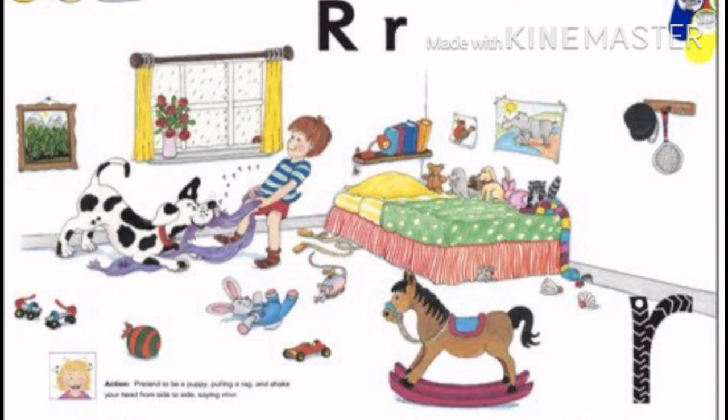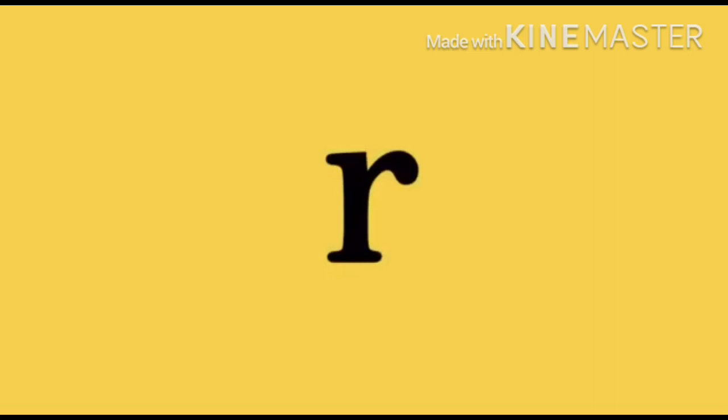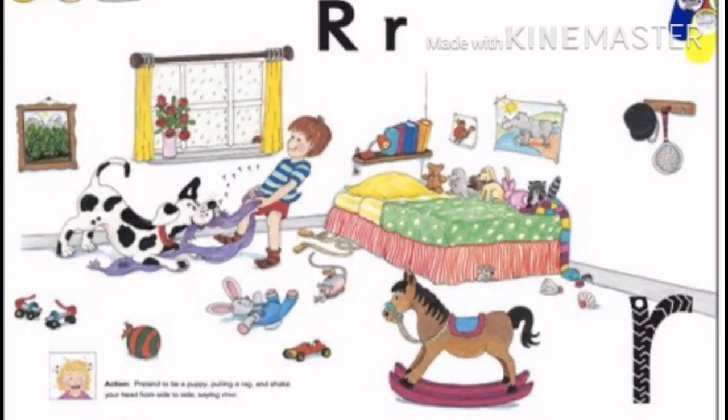Oh dear, said Robert, holding up the ripped blanket. This looks like a rag now. I know. We'll call you Rags.